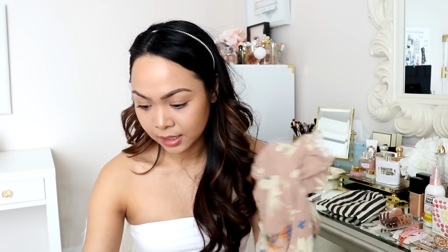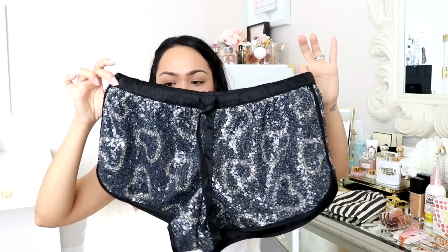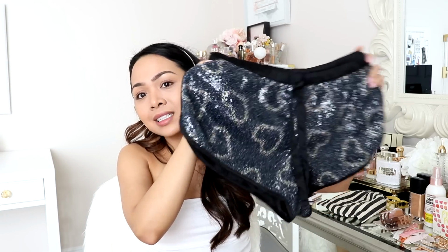I got one thing from Victoria's Secret. It was on clearance. I really wanted it for some reason. Look at that. This was, I think, $20. Is it worth $20? Probably not, but it's sequiny. So I got that from Victoria's Secret.